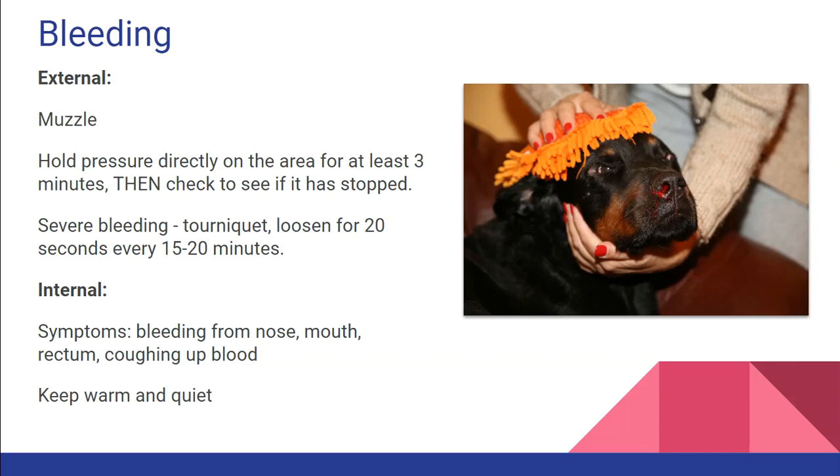Internal injuries, bleeding from the nose, mouth, rectum, coughing up blood. Some of them you just don't see. If you're bleeding into your belly, it may be looking a little bit bigger, but you don't necessarily know that. Sometimes you'll press on the belly and get a little fluid wave, but there's got to be a lot of blood in there for that. So that's why, like I said, on a hit by car, assume that it's got something wrong with it and bring it in because you just never know.